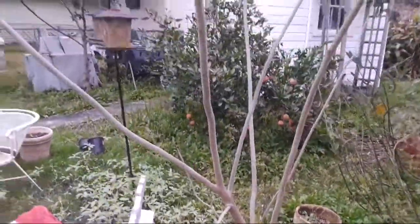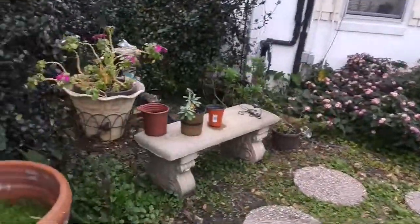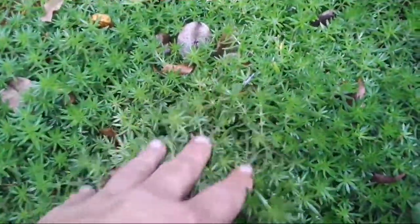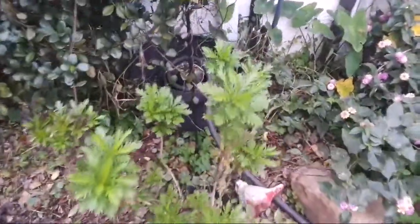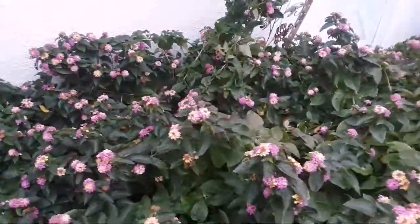This mimosa tree came from my friend Glenn. This sedum came from Glenn. There's another Euryops daisy from Scott. Look at that huge lantana, huh?